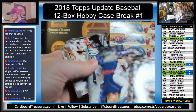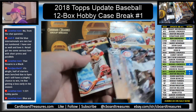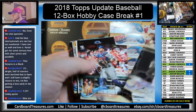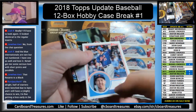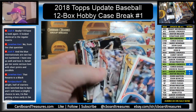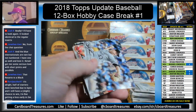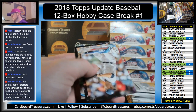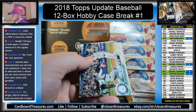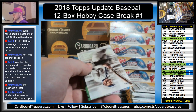There's Lance Lynn, rainbow foil. There's David Bodie, Gleyber Torres, Ohtani. Todd Frazier. I thought that was an error card. I thought that was misspelled, but I was just looking at it upside down. Brett Phillips, gold. Royals. Matt Kemp, 83. Don't blink, Hannes Wagner.